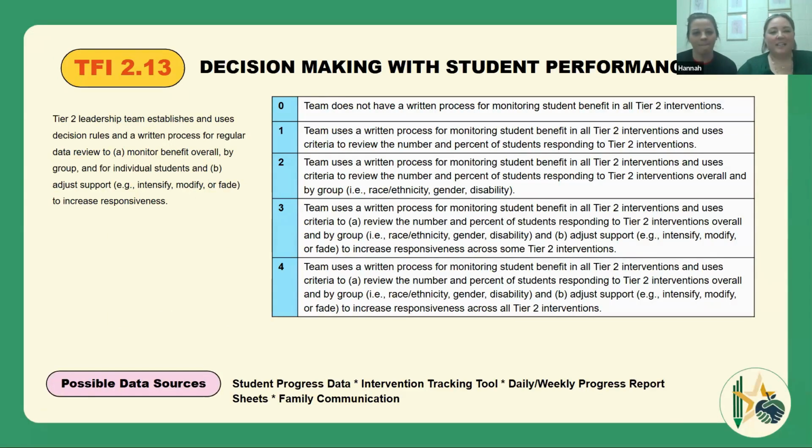This is just the rubric, you know, how you score yourself on the TFI. So this is specifically for 2.13, decision making with student performance data. And where we use the data sources for this is our student progress data, which we will show you in just a little bit. We have lots of intervention tracking tools. All of our kids on check in, check out use a daily DPR, daily progress report. And then we have little family communication slips that we start using very regularly. And then as the intervention happens, we start to fade those.